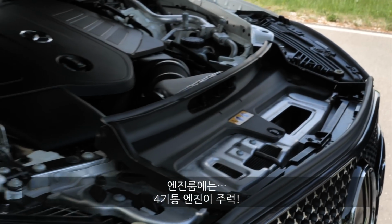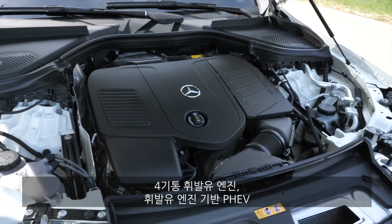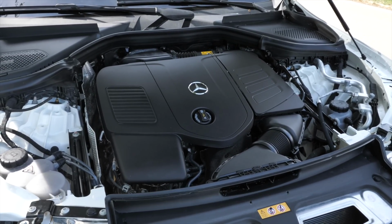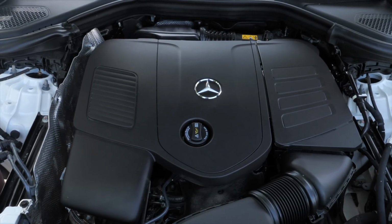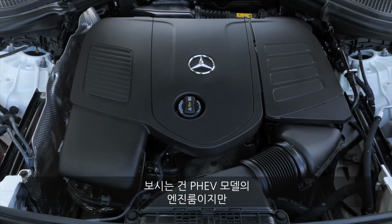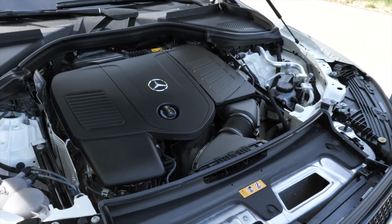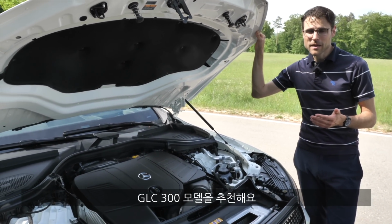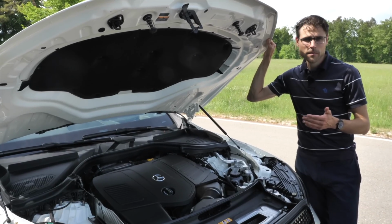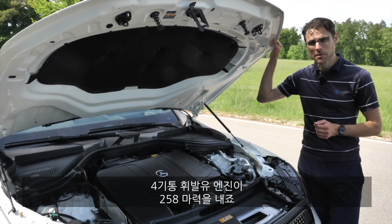As for engines, 4-cylinder is the focus. So 4-cylinder petrol, plug-in hybrid or diesel. Only later there will be a 6-cylinder diesel actually. Interesting. Here, this is by the way the plug-in hybrid drivetrain, but you cannot really see it in the front. That's also a quite interesting fact. And which engine would I actually go for? I think at this moment then the best is the GLC 300 petrol engine, 4-cylinder then with 258 horsepower.